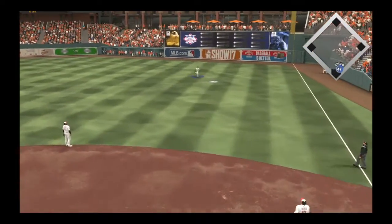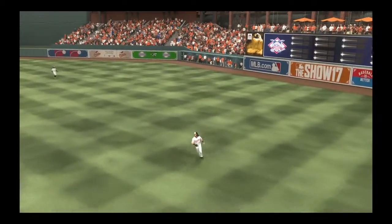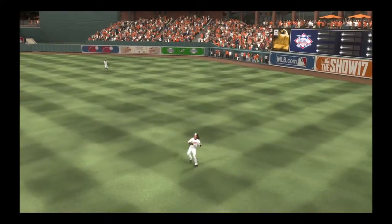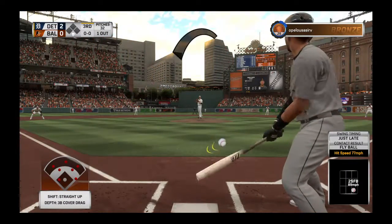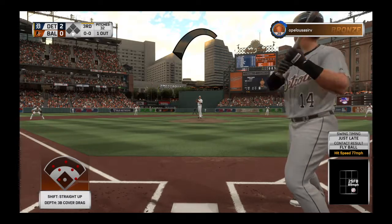Heading out toward shallow right. Rasmus has a read on it. He's got it, one away. Riding in once again, Freddie Galvis. 0 for 1 for him here in this one.